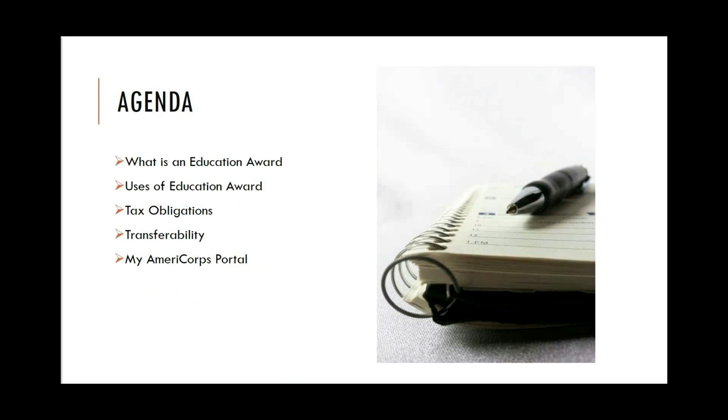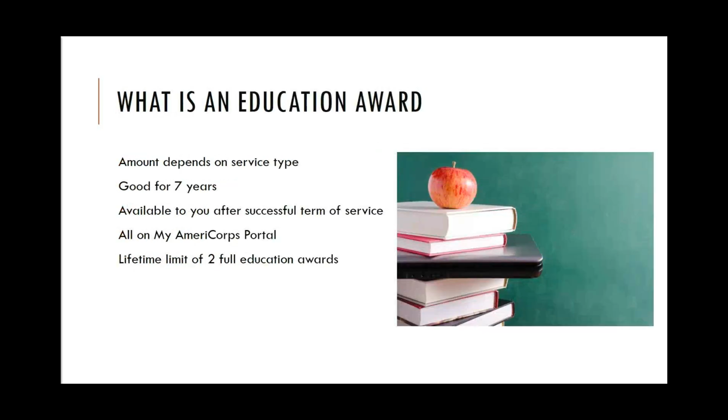So the agenda for today, we will be covering what is an education award, uses of the education award, tax obligations, if you can transfer it, and how to use your AmeriCorps portal to access your education award. So today we're going to be walking through some of the very basic steps to some of the more complex steps of the education award. We have a lot to cover, so let's go ahead and get into it.